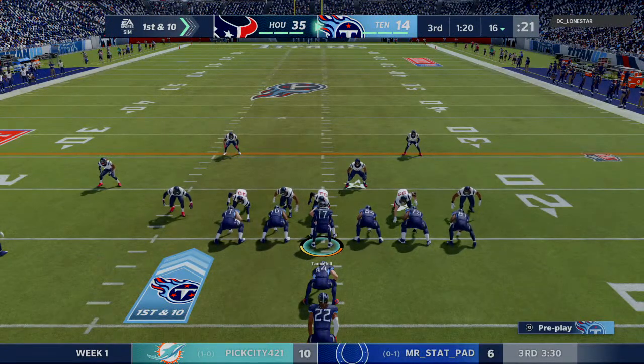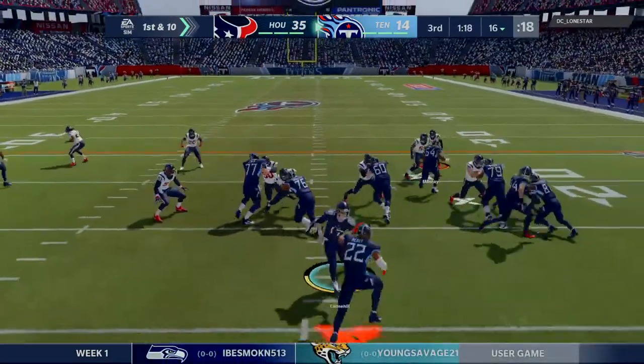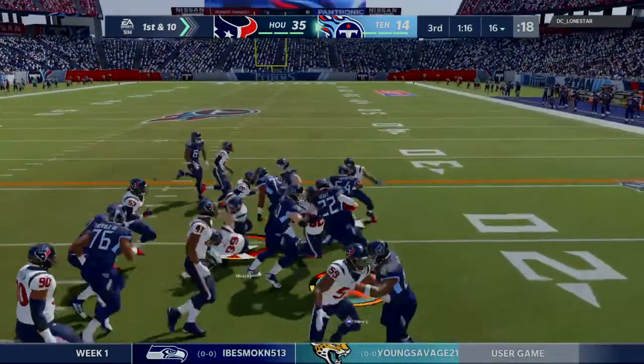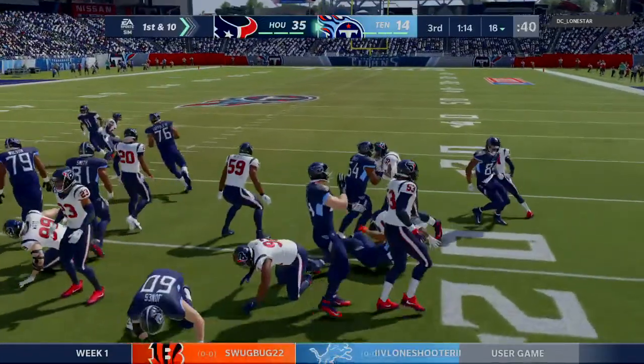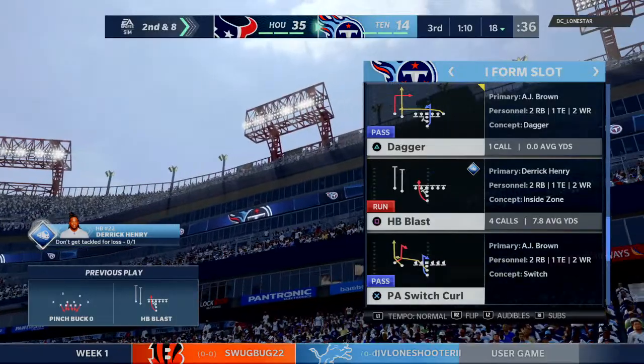Quarterback, don't get nervous now. Tannehill going to turn and give this to Henry. And he'll take this up only to about his 18-yard line. Henry, the ball. Give him a couple on the carry there.